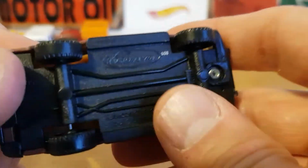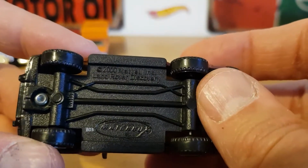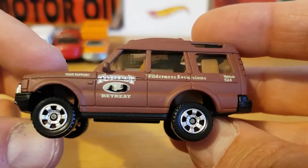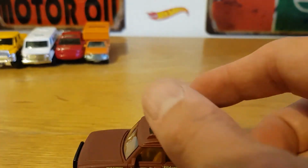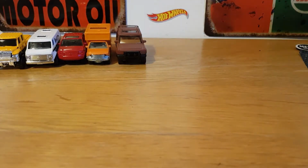But it is... This is a 2000 copyright. But yeah, very, very cool. Like I said, it's just nice to find some. It was unexpected today, put it that way, it was unexpected.